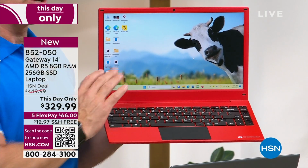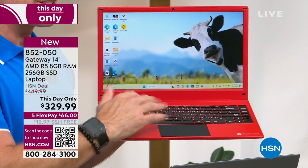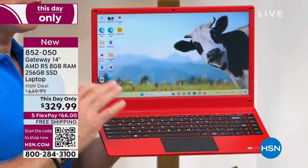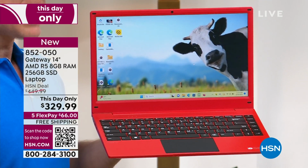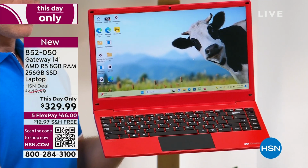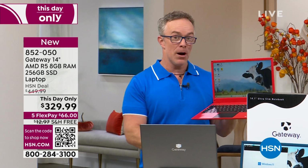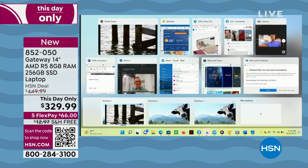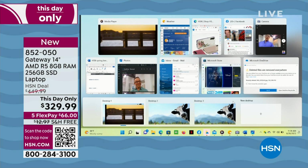So I want to show you the clarity of the screen because guess what? We're not just using this for paper and checking our emails anymore. It's a visual experience the moment you get it home, but half that visual experience is going to be the audio. So all the different stuff that you can have up and running, the emails, the web shopping, the planning of vacation, the banking that you're doing, it's all right here, all in one spot. This is what I mean by 8 gigabytes of RAM.